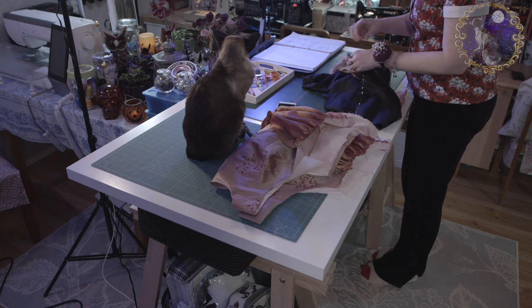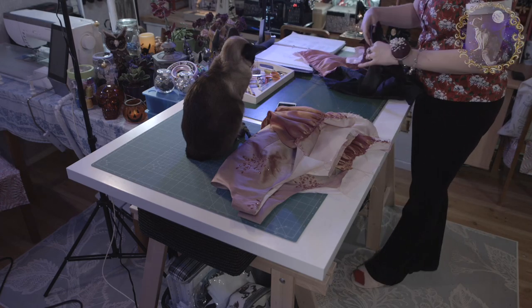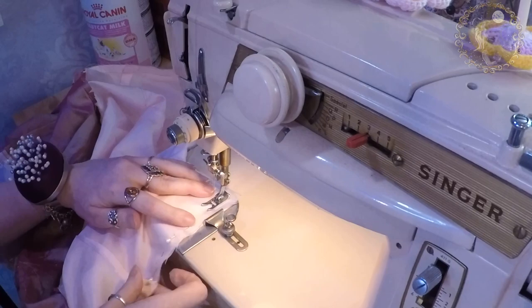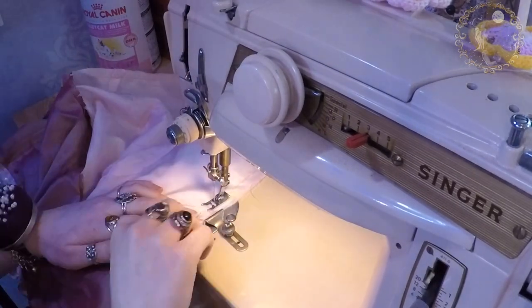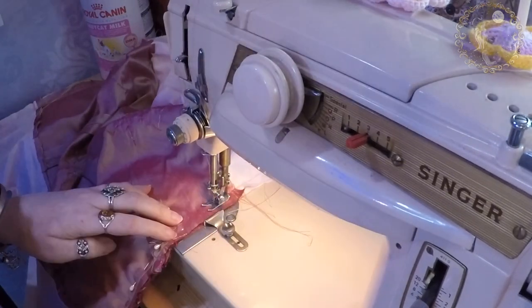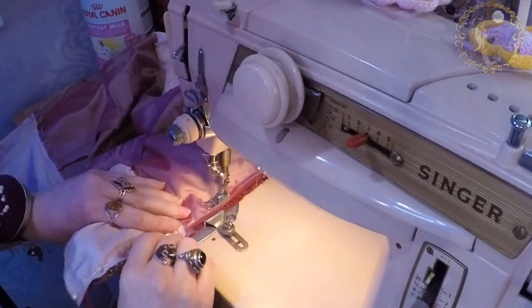Now I'm pinning the side seam. And sewing the side seam, first the lining part and then the bodice part, the main fabric. And now the peplum part.